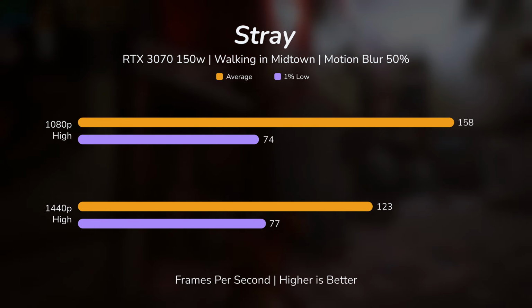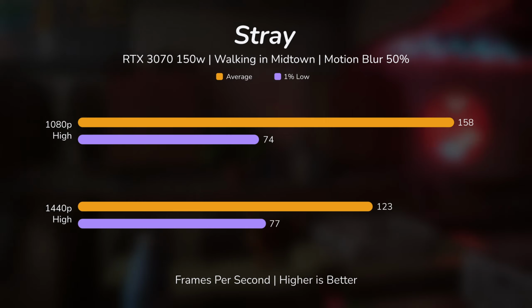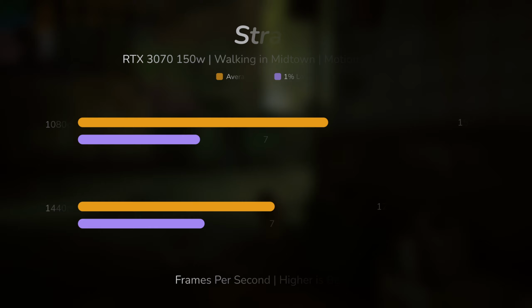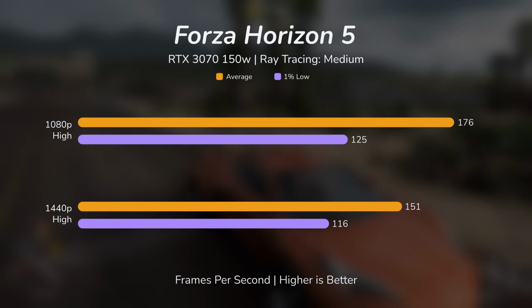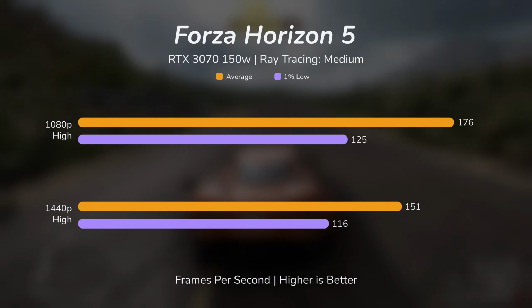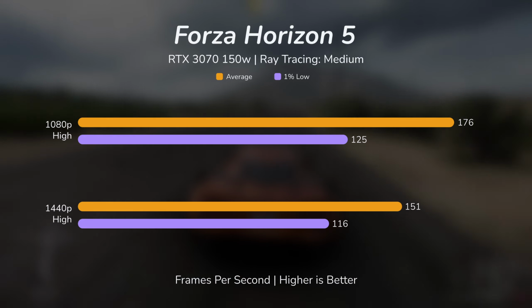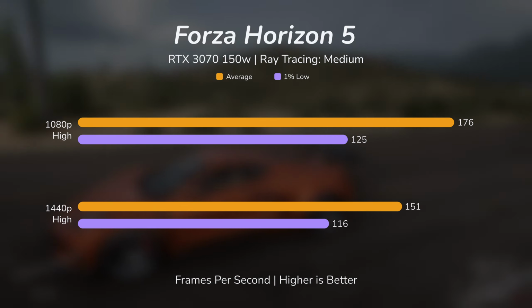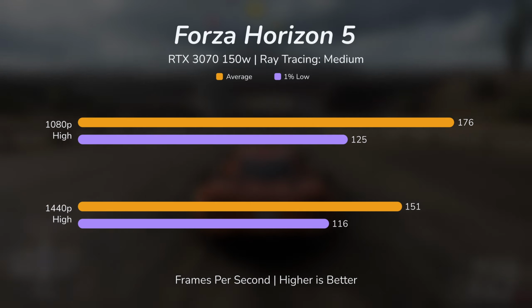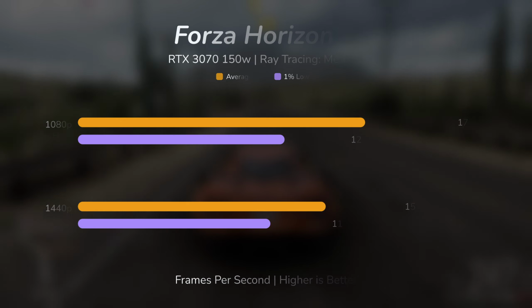In 1440p high settings, the average FPS was down to 123 with 1% lows of actually higher than the 1080p result. I triple checked it and it was like this all the time. Forza Horizon 5 got a staggering average FPS of 176 in 1080p and 151 in 1440p, with 1% lows above 115 FPS in high settings. I chose high settings because it's the most common graphical settings to my knowledge. However, in extreme graphical settings it was getting around 70 FPS for both 1080p and 1440p.